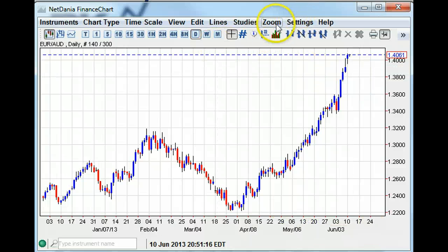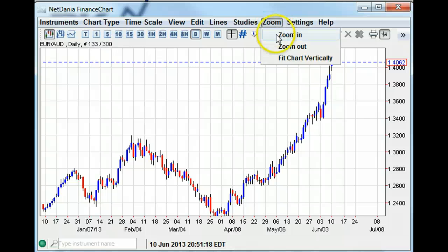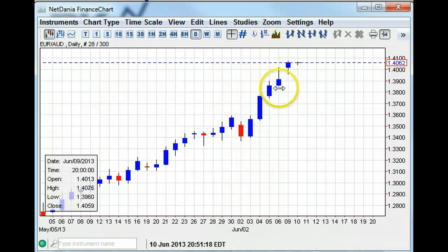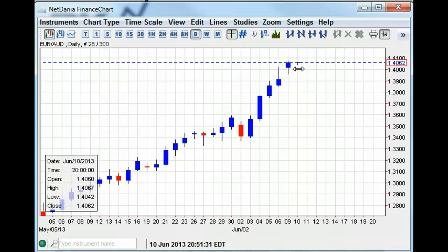Let me just sort of zoom in on this because I think it's kind of an interesting structure here. If you look at Aussie here, you had a big flame out candle, but yet we covered it all the way to the top. But now the bias turns right back to being bullish, and I think that is kind of an interesting thing to look at as we go forward.